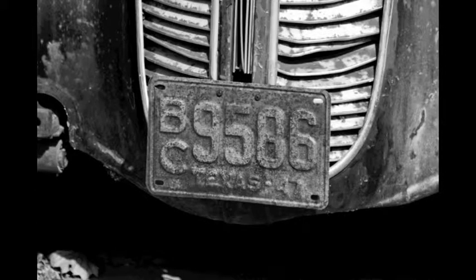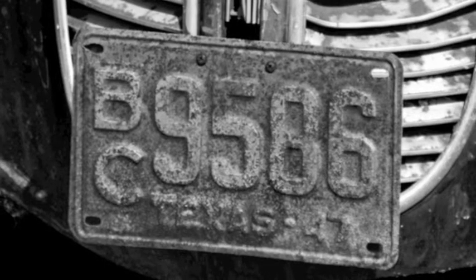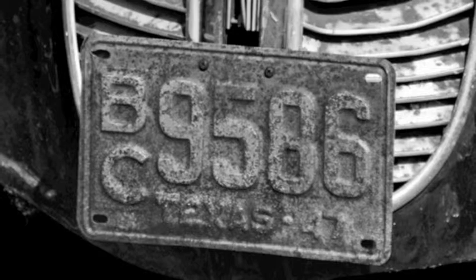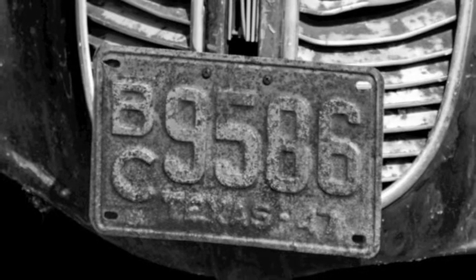Classic Texas 47. I also gave this image a score of 7. It's a license plate on an old car. On this particular image, I have a large black wash underneath the bottom of it where I have no detail whatsoever. I'm not sure what's going on there. It almost looks like it's been manipulated to be that way. I'd like it to be a little bit sharper.